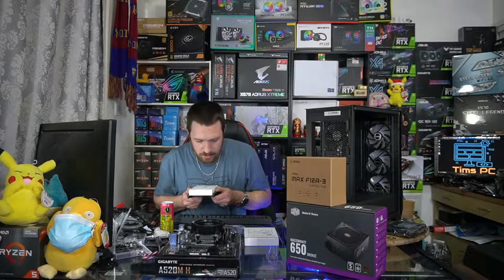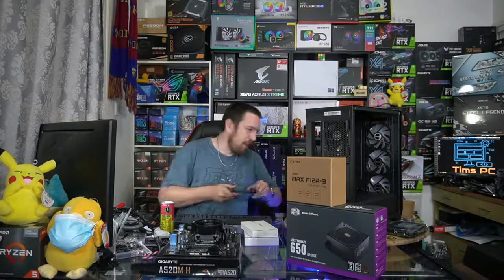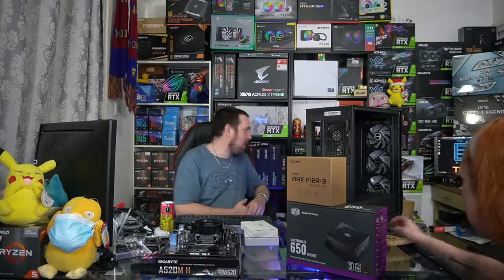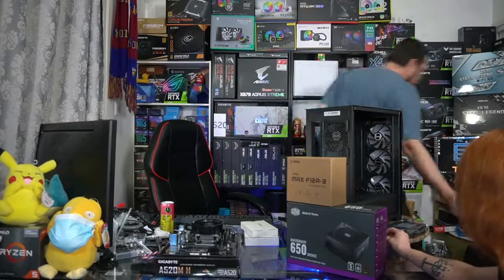Oh, this is a Gigabyte motherboard. I've got that TPM chip that is the same pattern. Do you want to see if it works on this motherboard? Yes. So we have a bit of fun? Yeah, let's do it. Where is it? Give me that one.